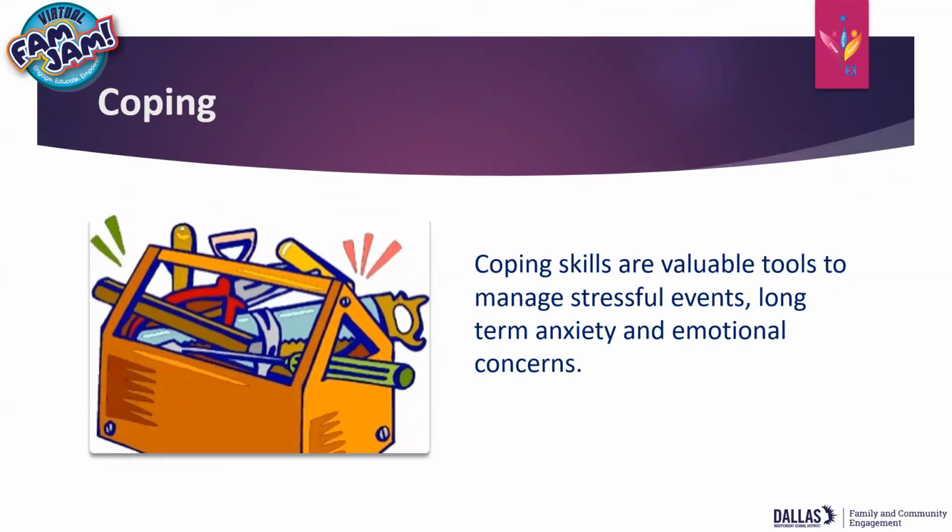So it's important to be mindful and engaging in healthy coping skills on a regular basis so that it is something commonly, like I said, modeled for your child. At first, it may be uncomfortable, but the more you practice, the easier it will become.